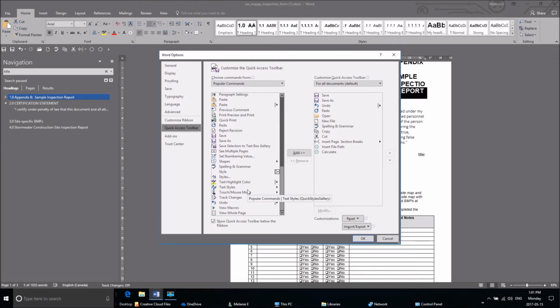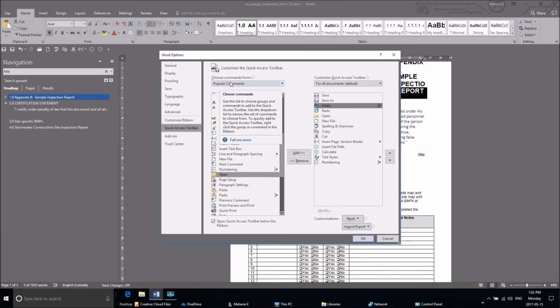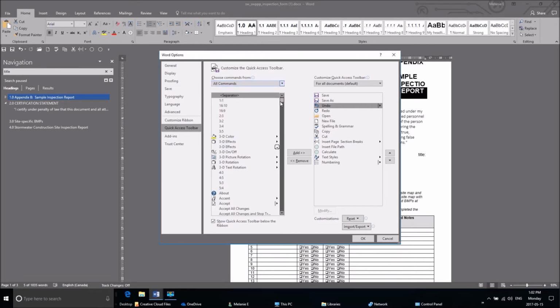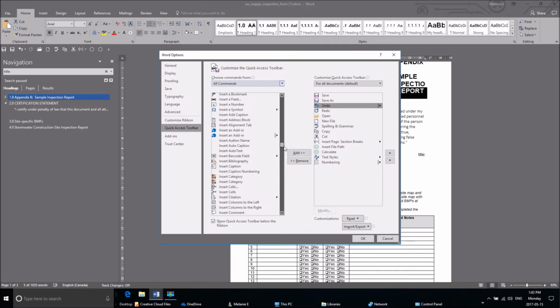If you do a lot of working with text and highlighting, it can definitely make sense to move some of those over. Say you're doing a lot of font work or numbering, you should add that as well. And you can also decide the order that it shows up in this list. Something I think people don't realize is that this is just popular commands. If you choose from the list all commands, you'll see there's a very long, extensive list of tools and functions, some of which are only accessible this way.